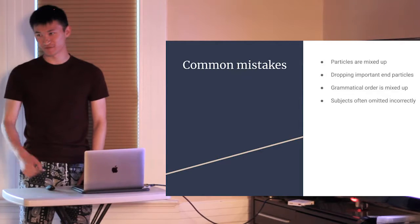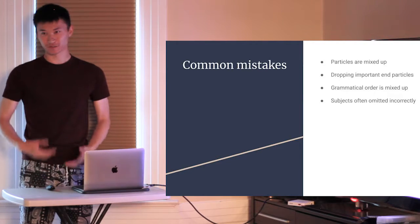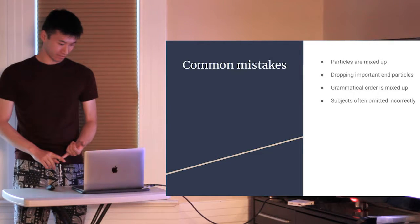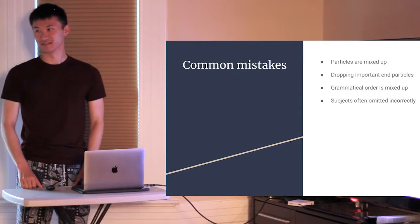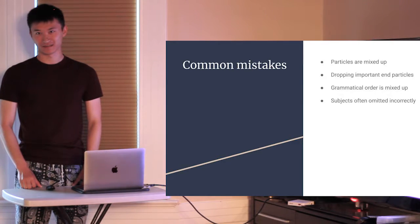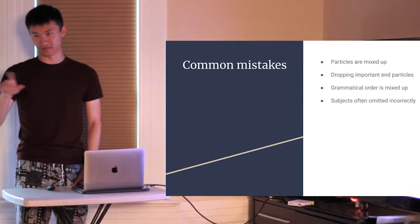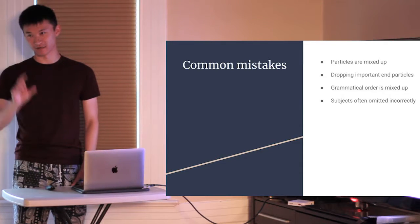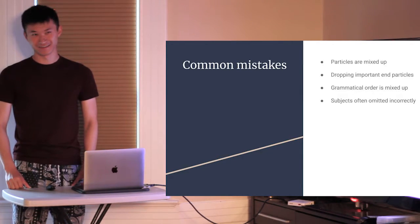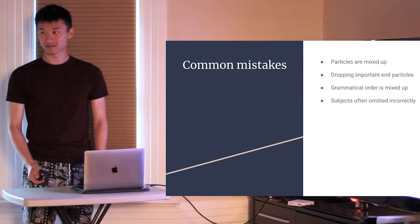Arigato gozaimasu is literally like "thank you for your hard work," to make it make sense in English. Or "you have worked very hard," that's what it is. Or "you have suffered a lot." When you use kanji for it, it's the character for "have" in Chinese, which is yao, and then it's "hard" or "suffering." I'm pretty sure that's the literal translation. I'm like 80% sure.